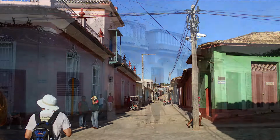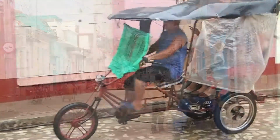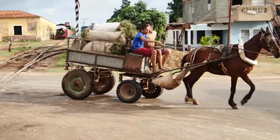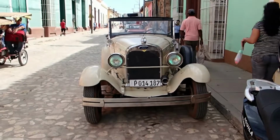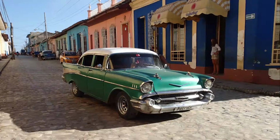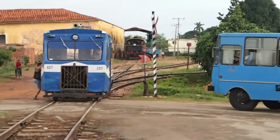Wandering down the cobblestone side streets, you'll see brightly painted pastel-coloured houses in yellows, blues and pinks with red terracotta roofs. There are many forms of transport, from bikes, carts and donkeys, including Trinidad's famous Donkey Man, alongside the vintage American cars, surrounded by the beautiful colonial architecture. And finally, buses. Or are they trains? They look so similar.